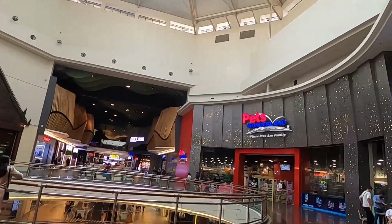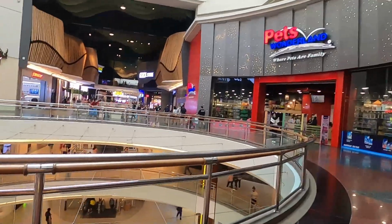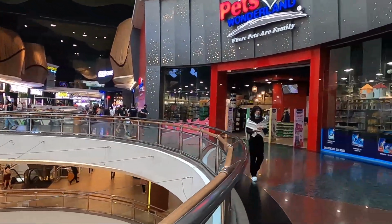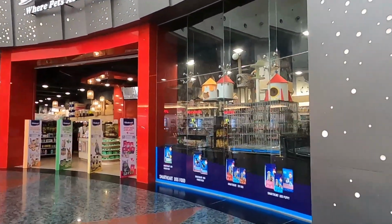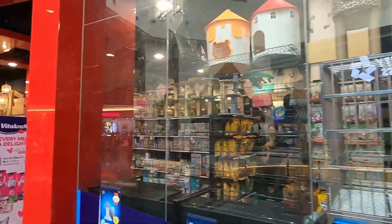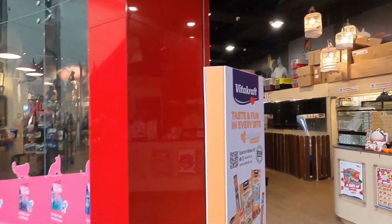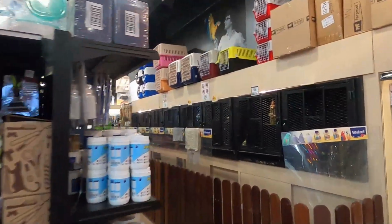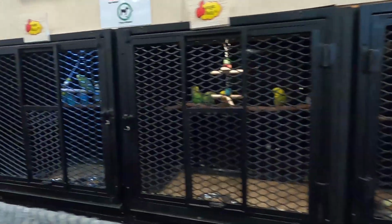Okay, Pets Wonderland. They even have a pet store over here. Let's see if they have any pets in the window. This mall is so big. If I wanted to make a whole video of just me walking around the mall, I could do that, but it'd probably take an hour. Okay, these are pet cages, but I don't know if they have pets inside, let's see. But they have birds. So all these different types of birds.